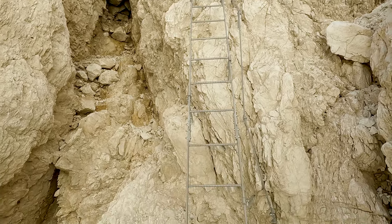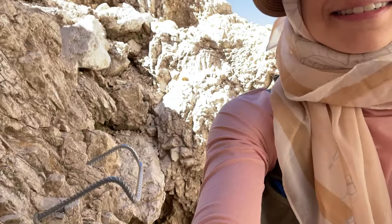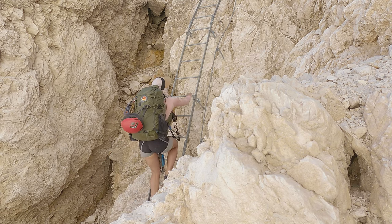I'm pretty glad I have a harness right now because this trail had a ladder as well. And there's a lot of people that are gonna come and do this trail that aren't planning on doing a Via Ferrata. So just be prepared for that. If you are coming to do this and aren't planning on doing Via Ferrata but hiking, there's still ladders and areas where you will have to climb up things like this.